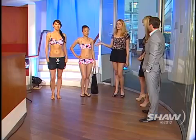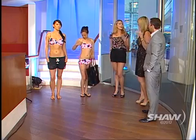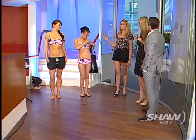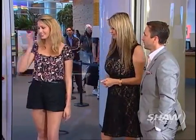And of course, a structured bandeau is great when you're a bit smaller busted because it just gives you support. And it's great to have the removable straps, so if you decide to go in the water, you don't have to worry about your top falling off. And if you're playing volleyball, you can put the straps on. There you go, no tan lines, it's always good.